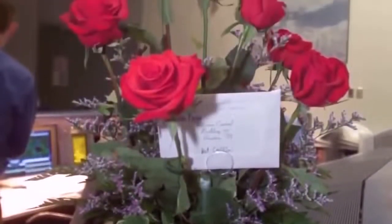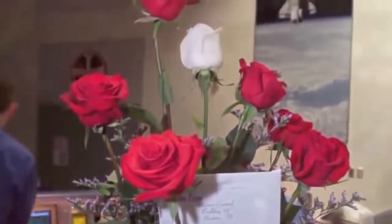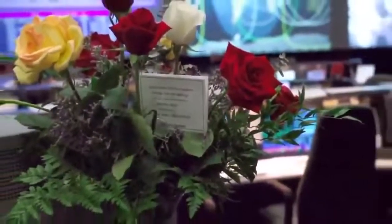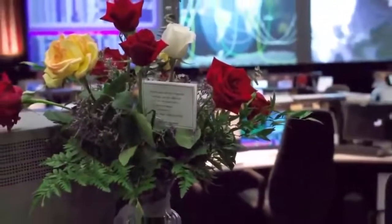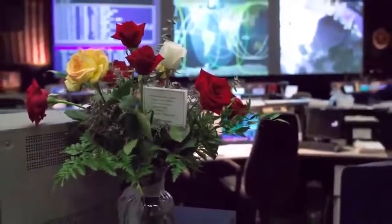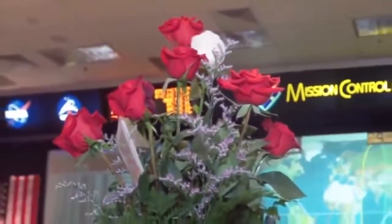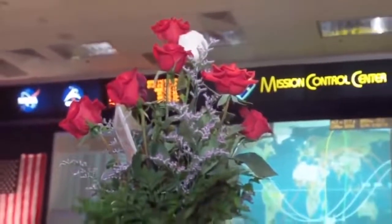And there was a card attached to it, and it simply said, "Congratulations, return to flight, we wish you well." And it was signed Mark, Terry, and Mackenzie Shelton. Didn't know who they were, but after the flight, through the photo company, we tracked them down so we could send them some pictures and something to thank them for sending the roses to Mission Control.